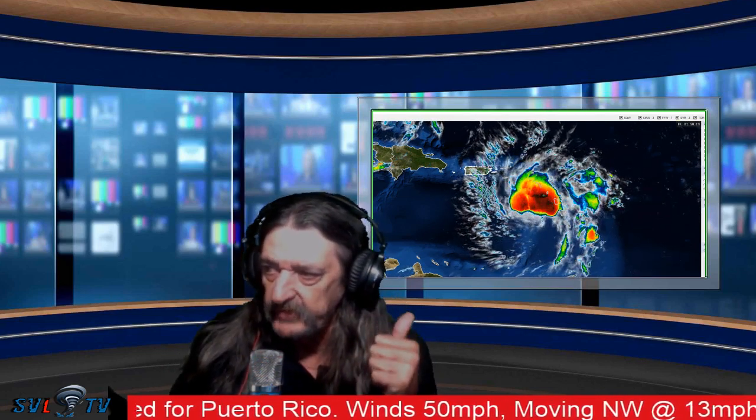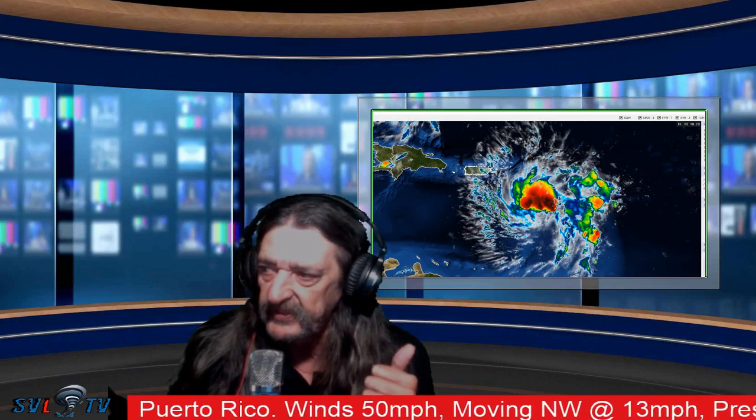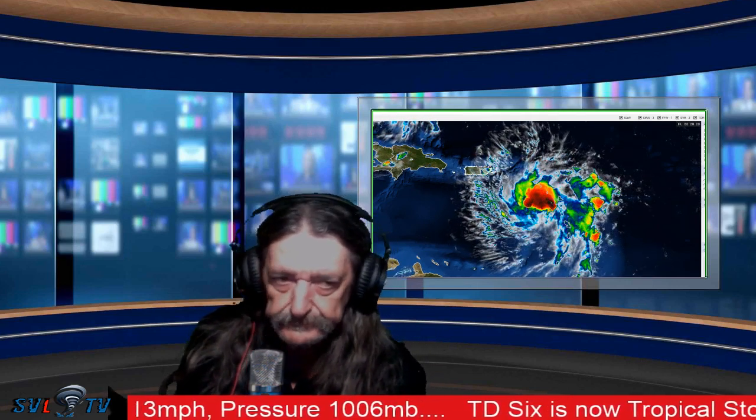Notice over my shoulder, look how that thing is starting to blow back up again. But look on that southern side. It clears out. That's dry air moving into it. But that core is really trying to get back stronger. Now, do I think it'll make hurricane status before it hits Puerto Rico? No, I don't. But it is getting stronger.